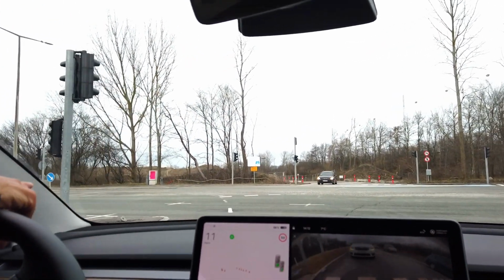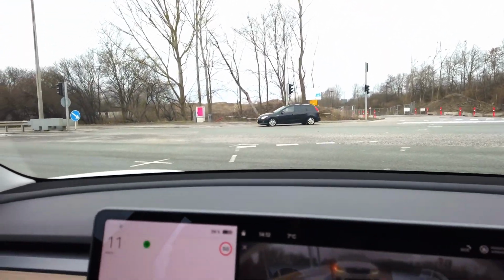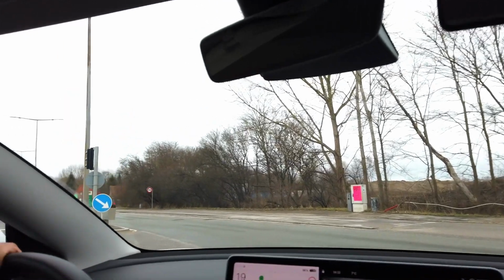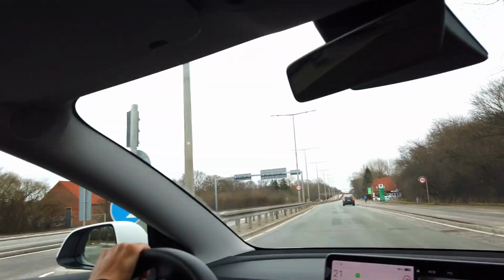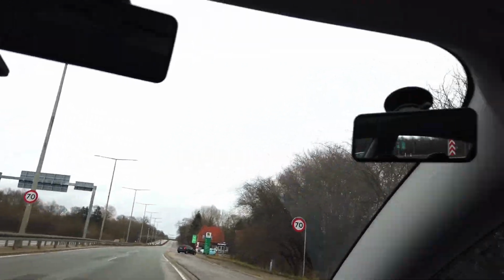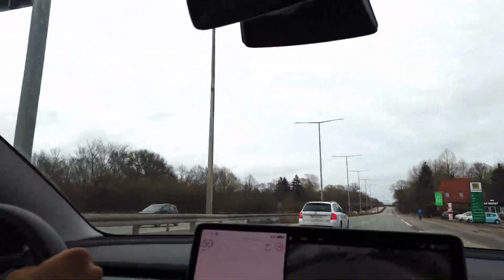Look at the helping lines. Go to the helping lines and then do your verification. It's all clear, all good. Check behind for the safety. Aim for the lane on the right and look at the new speed limit sign, 70. Let's speed up to 70.